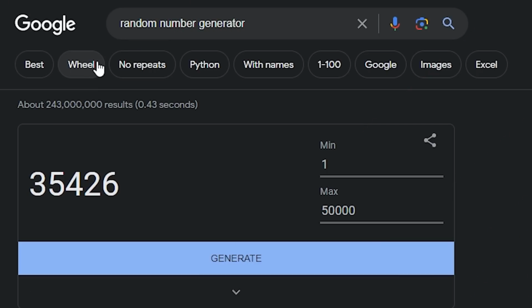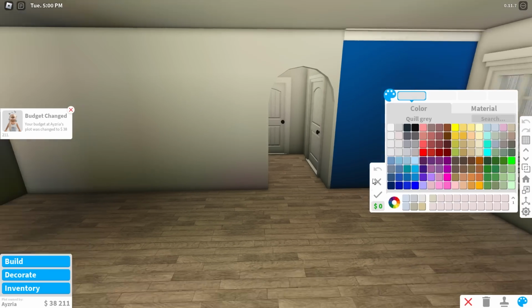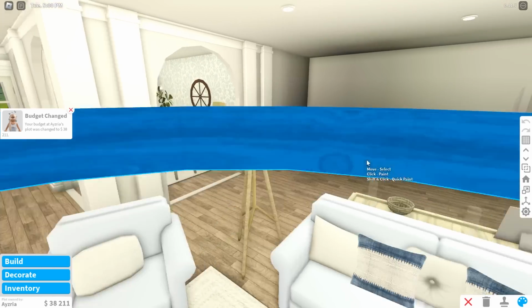All right, back to the random number generator. This is what we're gonna have for the kitchen. Okay, 38,211. Honestly, that's perfect. I'm surprised it hasn't been going down anymore. I keep spending a lot of money. Let's get going. You're gonna have to ignore this again. It just keeps happening. I don't know why. Sometimes it's blue and sometimes it's orange. I don't know where the orange came from.